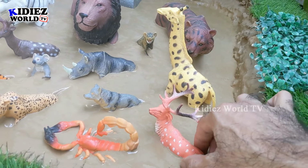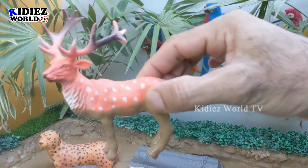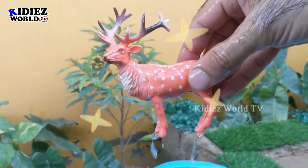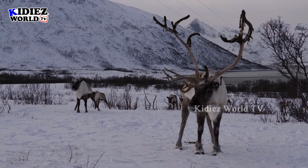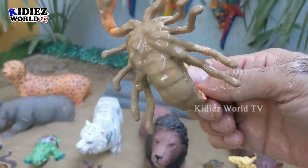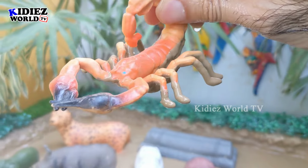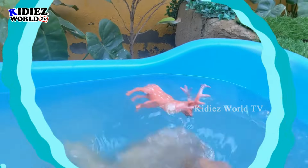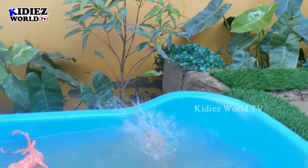And our first animal of Africa is the reindeer, which is no doubt a very beautiful animal with a lot of horns. Let's make him clean. Here we go, reindeer. And the next one, we have a reptile from Africa, which is the scorpion, a very scary and very, very different reptile, in fact. So this one is very dirty, so let's make him clean. Here we go, scorpion.